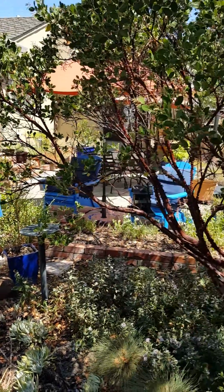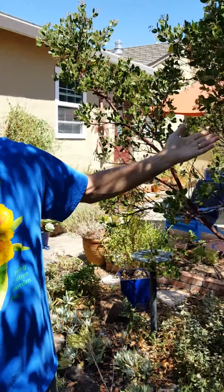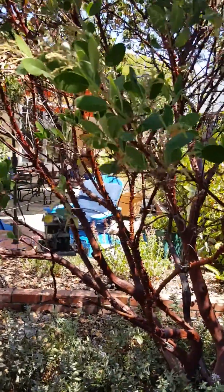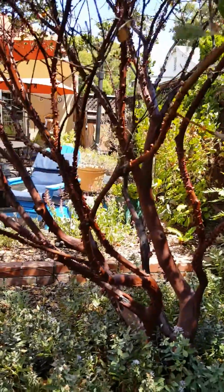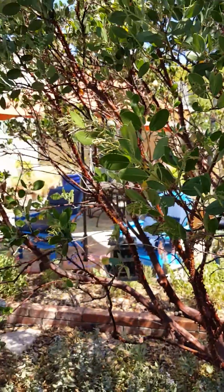The Kehoe demonstration garden, and we have John, one of the owners, who's going to explain to us about this absolutely stunning manzanita that they have here in their garden. Hello. This manzanita is called Sentinel manzanita. The species is Arctostaphylos densiflora, and then in single quotes, 'Sentinel' manzanita.